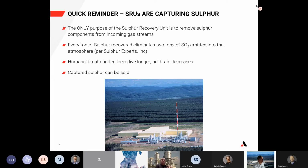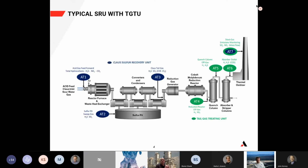And the final bullet point on here is something to remember as well. Although traditionally you don't look at an SRU and say it's a money-making venture, what you do hope ultimately is that you can break even, because that captured sulfur can be sold and reused for other industries such as agriculture and fertilizer production. It can be used in medical applications and some other industrial applications. So there is some financial benefit to capturing that sulfur, in addition to preventing any environmental concerns.